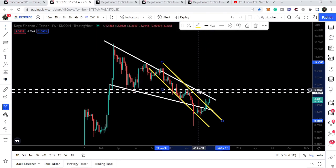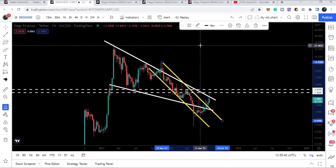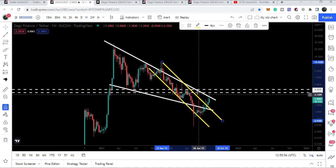After breaking out of this very strong resistance zone, our final target will be here at the top of the wedge, approximately $30 to $31. That will be a really very big move. Right now you can see we are moving at $2.58. Therefore the next few hours or days can be really very important, and we need to keep an eye on this move, on this resistance of the wedge and also this resistance zone. Then we can expect a very big pump very soon.